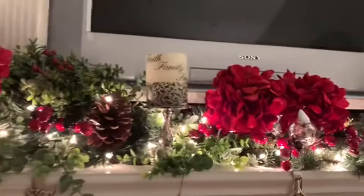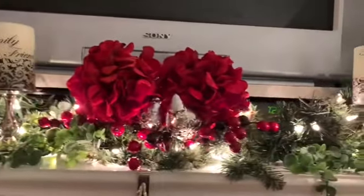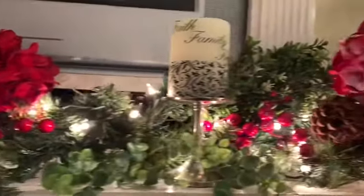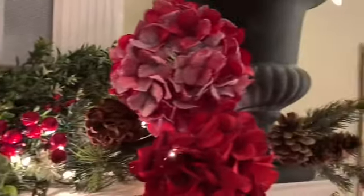The main living area of my home contains the greenery, the red, the berries, the cardinals, and continues with the winter wonderland that I was trying to create this year.